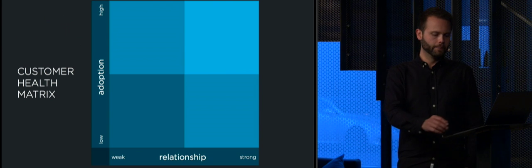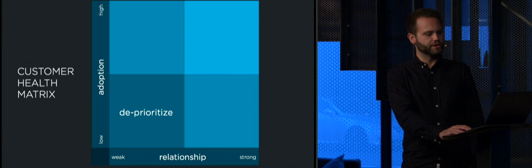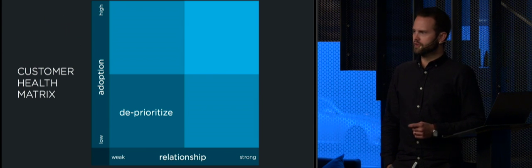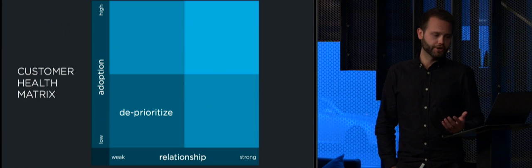It's very strategic. So in each of these four quadrants, we have playbooks that we execute on based on the situation. So at the bottom left, these are customers that are not using us a lot, the relationship's not great, and for a number of reasons, we deprioritize the effort we put into those accounts, given the high opportunity cost.